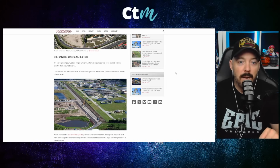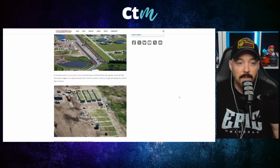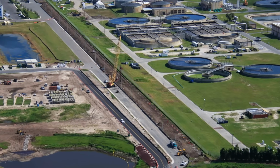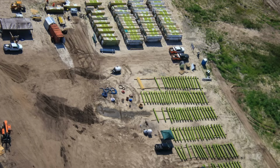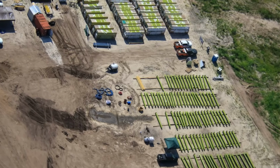It says, we're beginning our update at Epic Universe, where there are several open permits for new construction around the area. Construction has officially started at the back edge of the theme park behind the Stardust Racers roller coaster. As was discussed in the last update, permits have confirmed that these green materials staged in an expansion plot will in fact be used to construct a large wall along this side of Epic Universe.